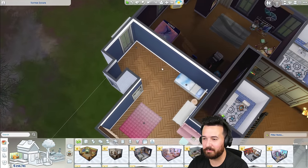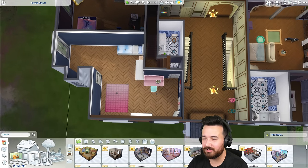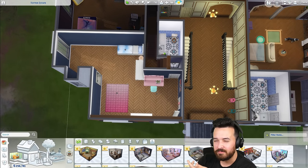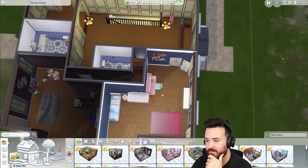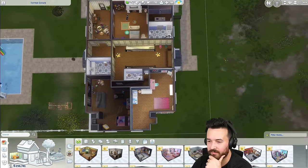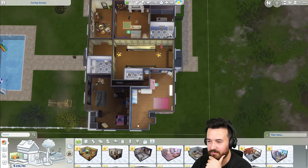I think that's probably a good walk-in robe. The only thing is the bathroom is all the way over here. Is that annoying to have them so far away? Should we do a walk-in robe like here maybe, just as part of the entrance to the room? Both of these rooms are very strange.